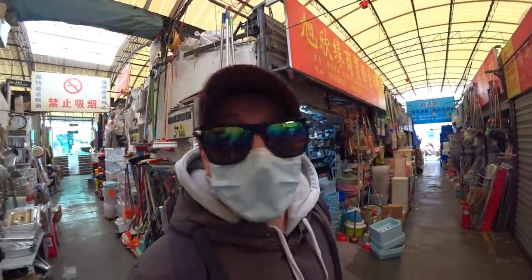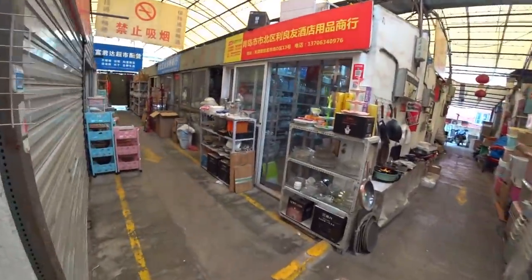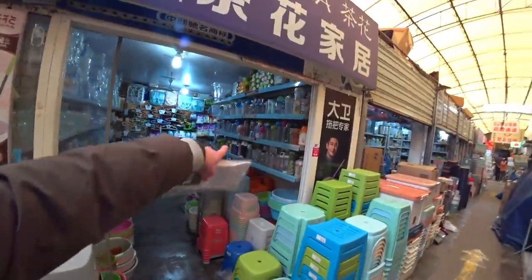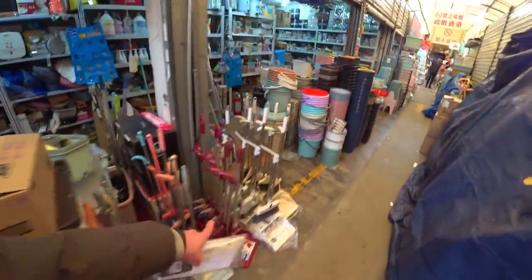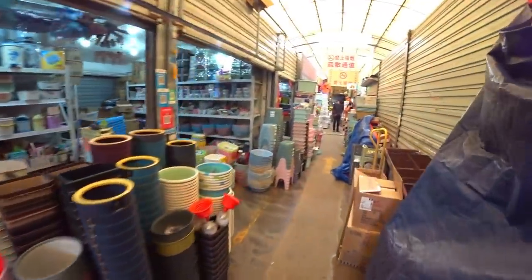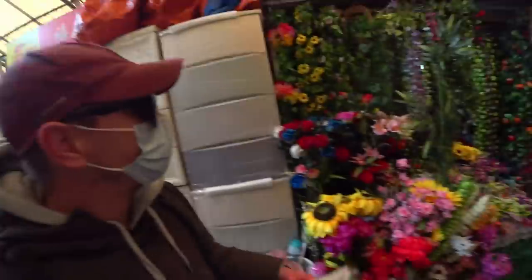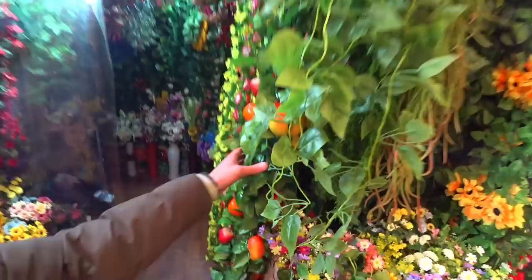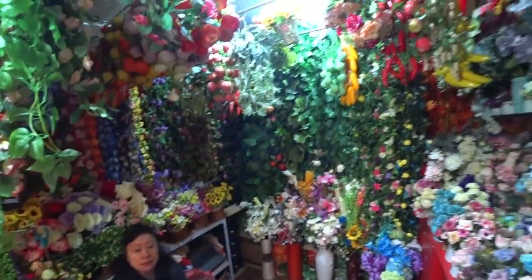Tea bottles, brooms if you need, all sorts of stuff, ladies and gentlemen. Check this out, this is interesting. These are fake flowers and fake decorations for your house, but it still looks pretty cool.